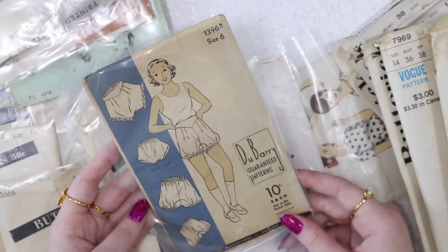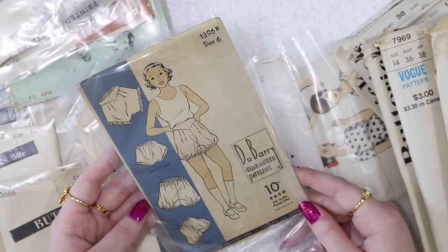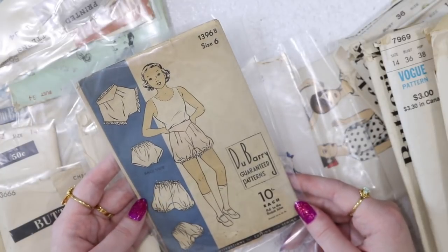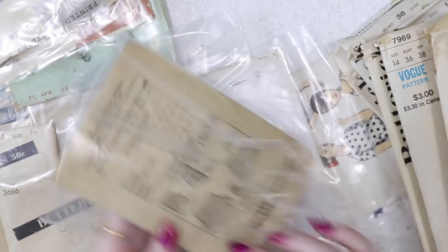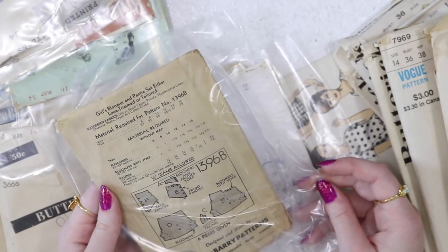This is another children's pattern. This is kind of similar to the bloomers pattern we saw earlier, but in a size 6. This is again a Dewberry pattern, and an early one at that, so it's in a smaller envelope size. And this has a few different bloomer options, despite only being 6 pieces.